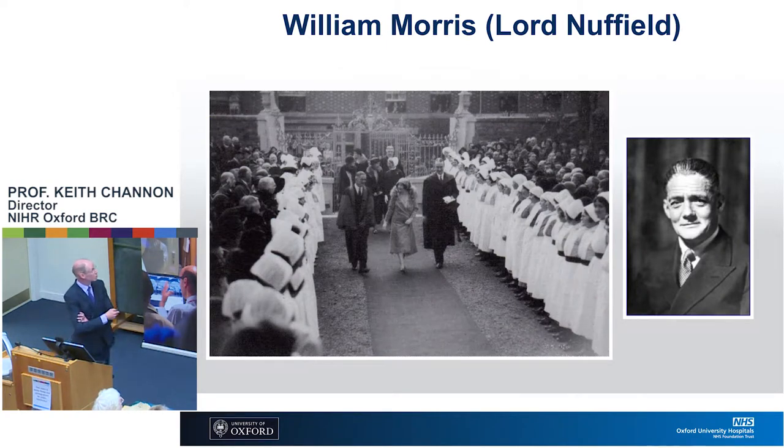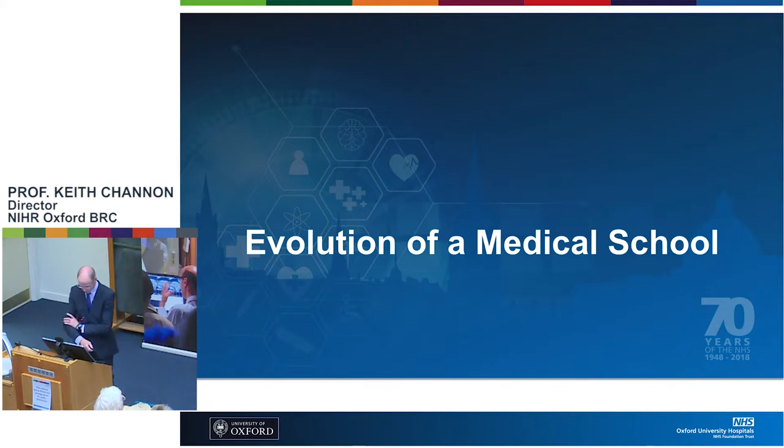And in Oxford's history, William Morris, as he began life, founder of the Morris Motor Empire, later Lord Nuffield, was one of our great benefactors to the city. In the 1930s, Lord Nuffield gave about £2 million to the Nuffield benefaction. For those of you who are good at working these things out, £2 million in the 1930s is about £1 billion today. So that's a very large amount of research funding to help establish medical research, medical teaching, and ultimately the evolution of the medical school in Oxford.